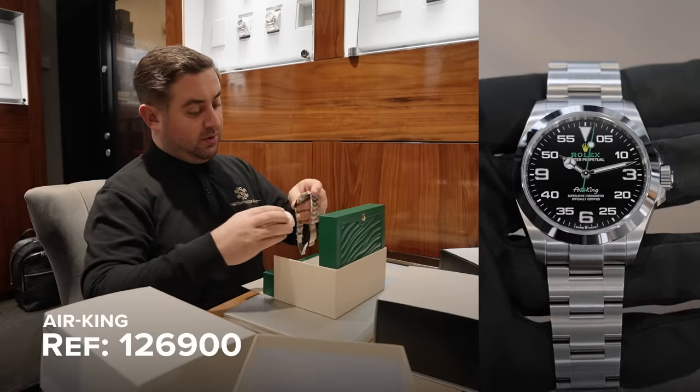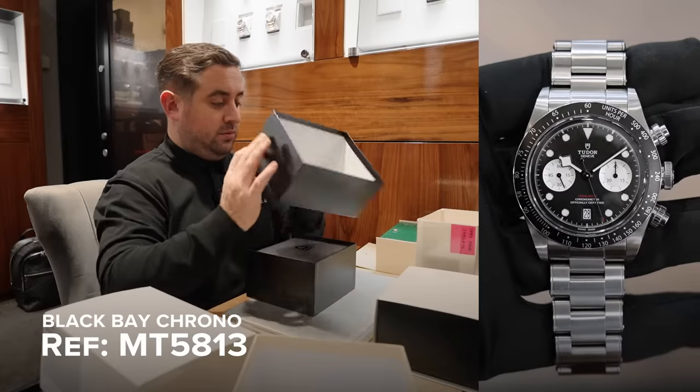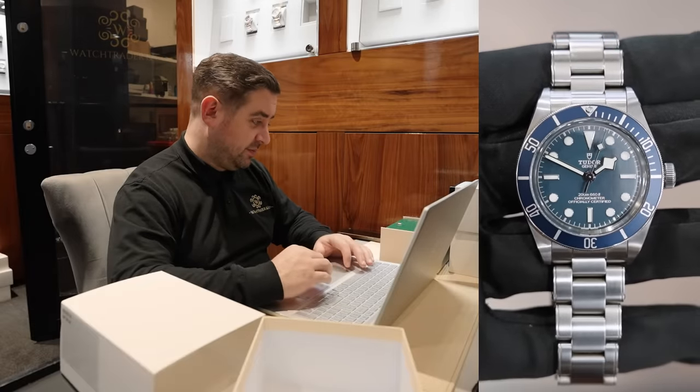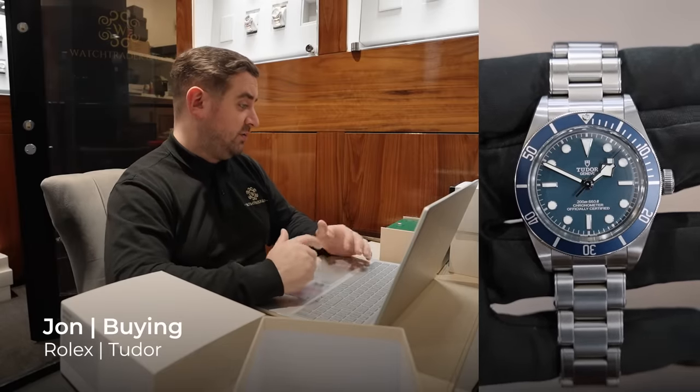Okay, so I have the new Air-King. Tudor Chrono. So 9,700. Yeah. Oh, the Tudor wasn't too bad, was it, with the scratches? No, it's fine. I thought it was deep scratches. It's all right. As long as the glass and the bezel aren't damaged, then the rest polish out the same.